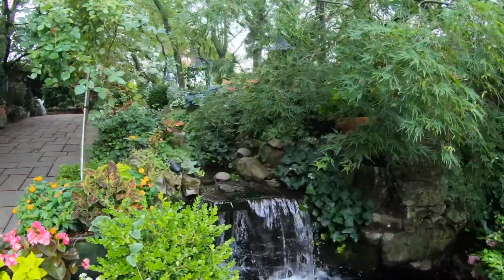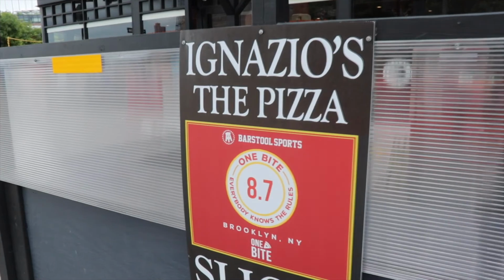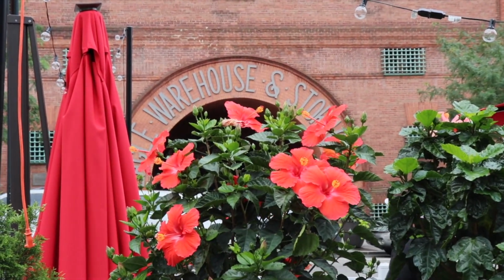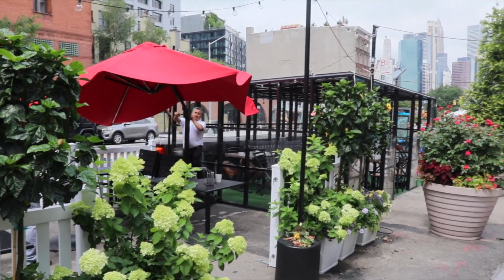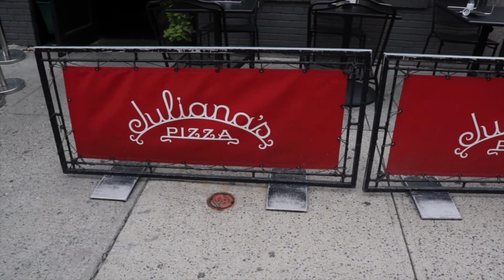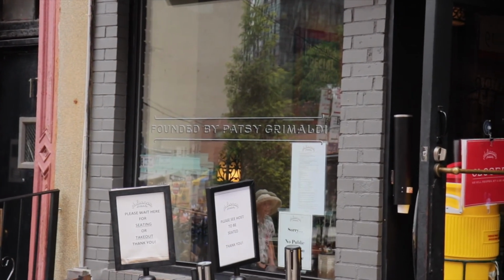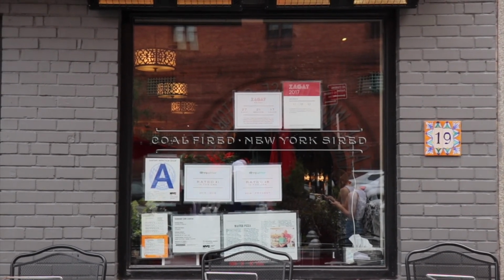Now, for what it's worth, there is a place around the corner that is another pizza place called Ignazio's. And Dave Portnoy on the One Bite show gave it an 8.7, which is really high for him. But we're going to skip that and stick with Giuliana's. We got to Giuliana's at exactly 11 a.m. and there was already a small line starting. Another thing to mention about Giuliana's is that they are only one of a handful of pizza places left in New York City that still has a true coal oven.